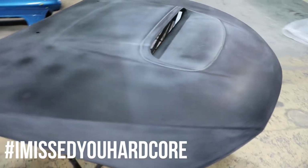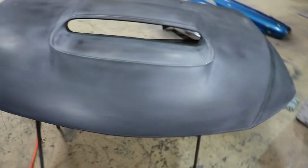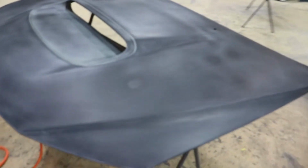I know, that's dope. So Paul has finished prepping the WRX hood. It's really hard to tell, but it is carbon fiber. I don't know how it's gonna go, but I have faith in Paul that he's gonna make it look really good. But I mean, wow. This is just bad.